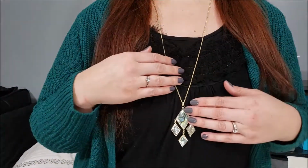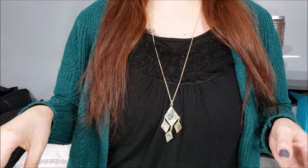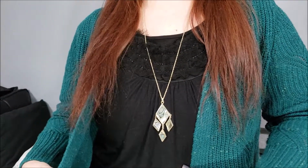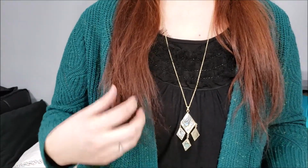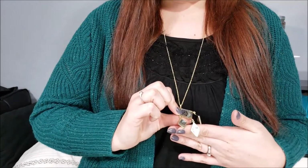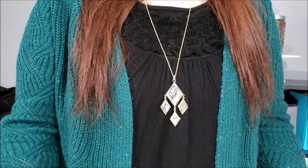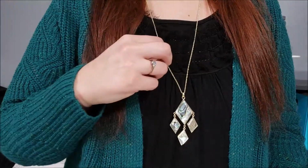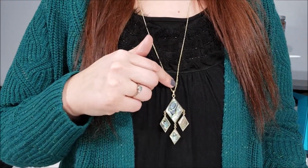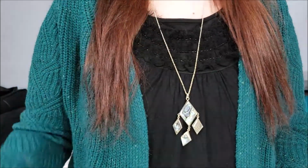The colors are definitely in my color palette, I guess you would say, for the clothes that I typically wear. Typically I wear blacks and grays, and obviously I like teal, so that kind of matches as well. Purples I don't think would necessarily match it. There's a little bit of purple in there, but it's mostly blues and greens, and then gold as well. I think this one also comes in silver, which would be what I would probably pick personally, but I do like gold as well.